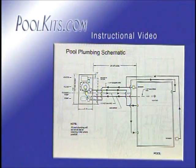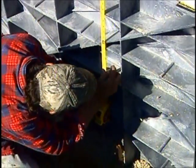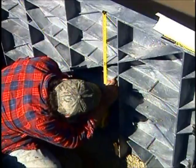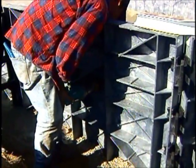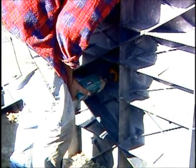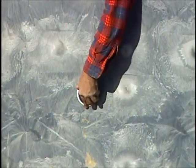Refer to the plumbing diagram in your installation manual for the proper location of the returns and skimmers. The returns require cutting a 3-inch round hole in the polymer pool walls 12 to 14 inches down from the top of the panel. You'll need a 3-inch round hole saw and a drill for this. Install the return fittings by hand tightening first, then give a quarter turn with some channel locks.